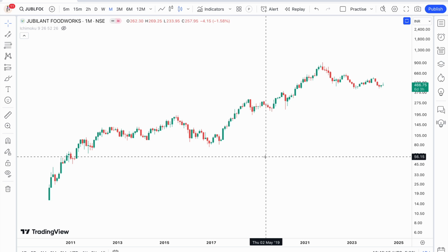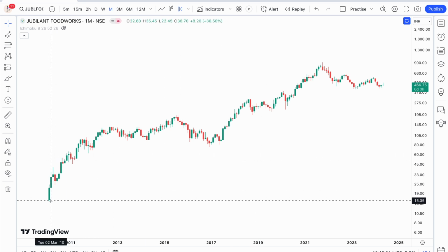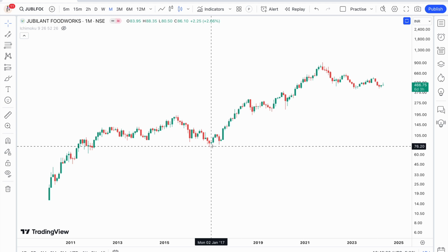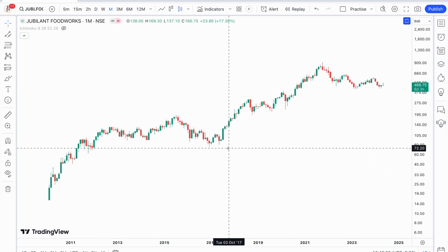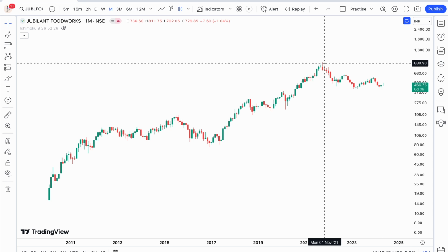On the monthly chart, first we will see how the stock has behaved in the longer run. It started around 2010 at around 15, after the split I think. Then again the low was made around 80, and after that it is now around the 400 level. On the resistance side, previously it came to 134 and now it's around the 900 level.